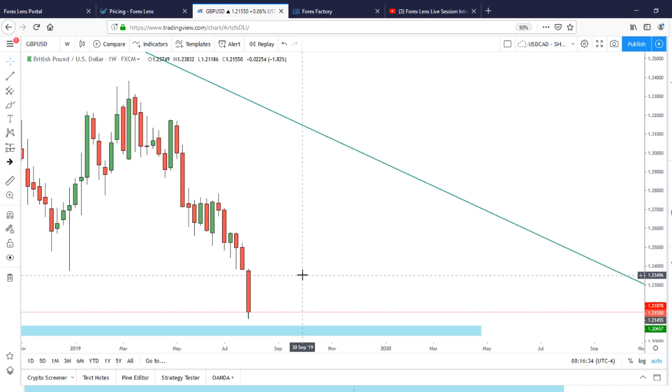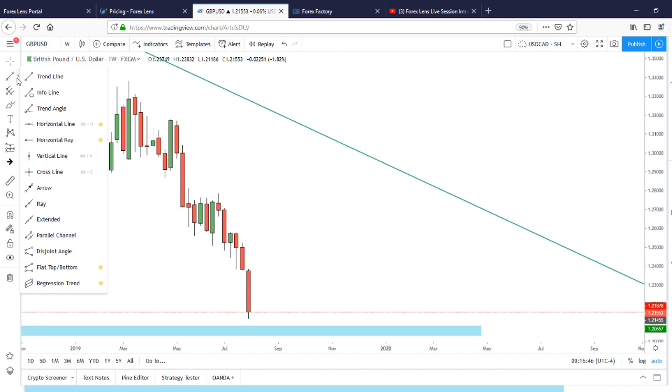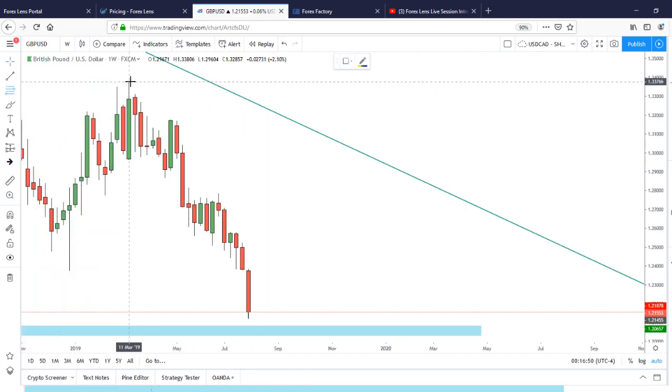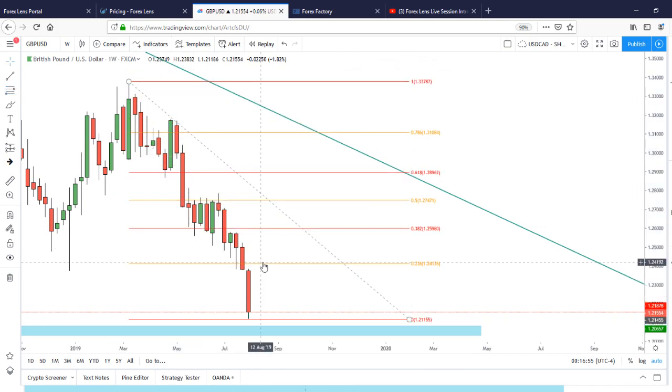1.21000. I said this, I believe, on Monday, and I believe that's where we're going to go. Whoever shorted to that, you're probably major in profits, but when I say recover, I'm talking about at least a 38.2 fib retracement. To show you what that means, going from the swing high to the swing low, we might have the pound come up here, but if it doesn't come up to at least here, I don't really call it a recovery, I just call it a retrace.